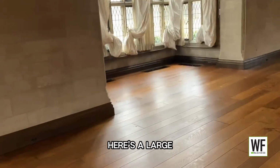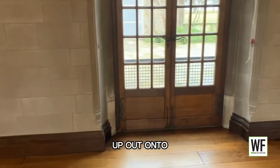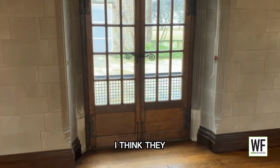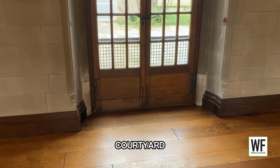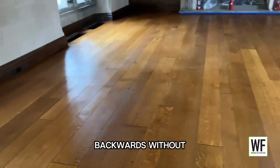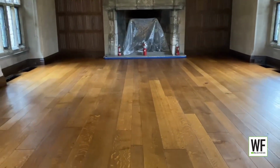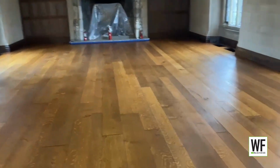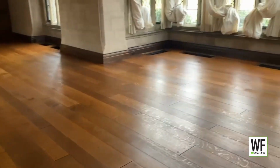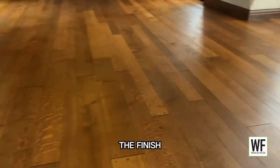Here's the large bay window on the west side. French doors opening up out onto the, I think they call it Apple Courtyard. And then I'll try and walk backwards without busting my ass. And that's it. Next, we apply the finish.